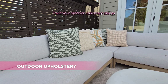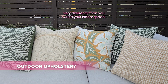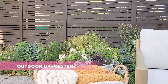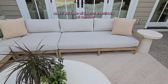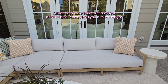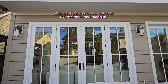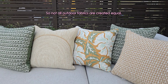Treat your outdoor upholstery pieces very differently than you would your indoor space, because you need to use outdoor fabrics like Sunbrella or the equivalent. We have beautiful hot sun in Calgary and it will fade all fabrics eventually. But outdoor fabrics are made from solution-dyed acrylic fibers, which gives you a much longer lifespan in terms of colorfastness, UV resistance, and durability. So not all outdoor fabrics are created equal.